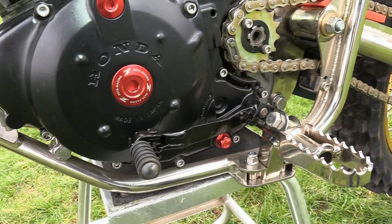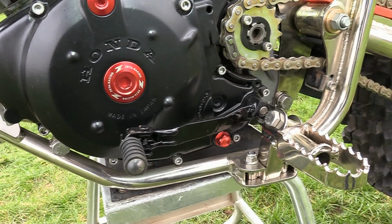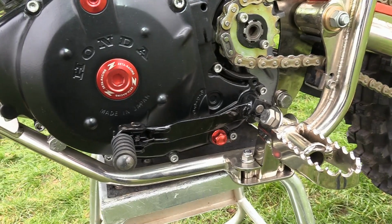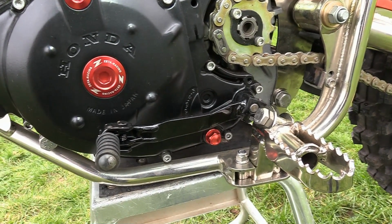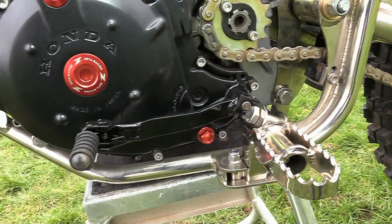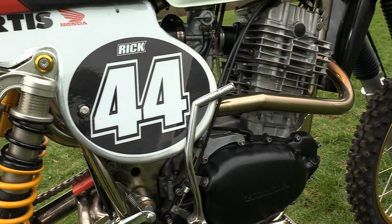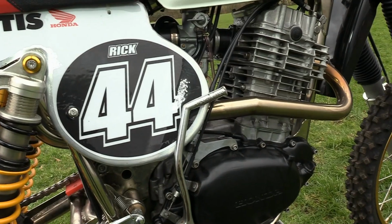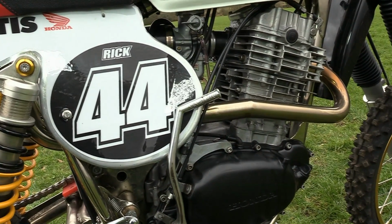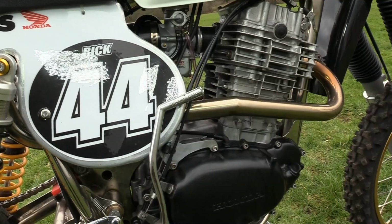But a couple of other minor cosmetic changes that have been done to this engine is these ignition side casings have been black powder coated, with a couple of those red anodized fixings also done. Now, the clutch side of the motor, as I said, has had stronger clutch springs fitted, and again the casings also had that black powder coating treatment.